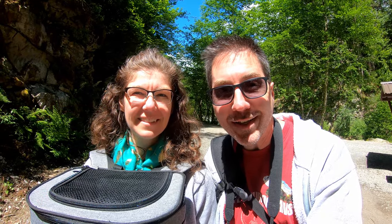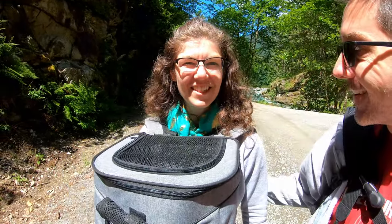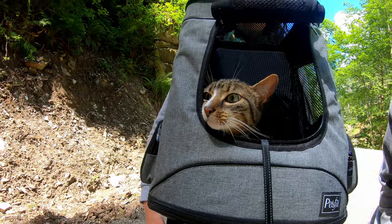We're about to go into the tunnel. Are you scared? No, because I can already see the end. There's several tunnels, actually. Benny, are you scared? Nope. All right, good. We're good to go.